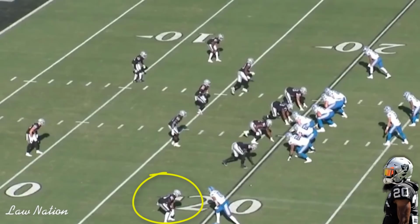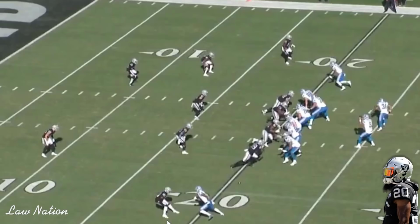Here's another play right here. This is Worley at the bottom, and he's physical. Remember, the boundary should be your friend. Use the boundary, the sideline, as your friend as a corner. He's 6'1", 215 pounds. Galladay is physical as well. Nevertheless, you got an extra partner over here, the boundary.